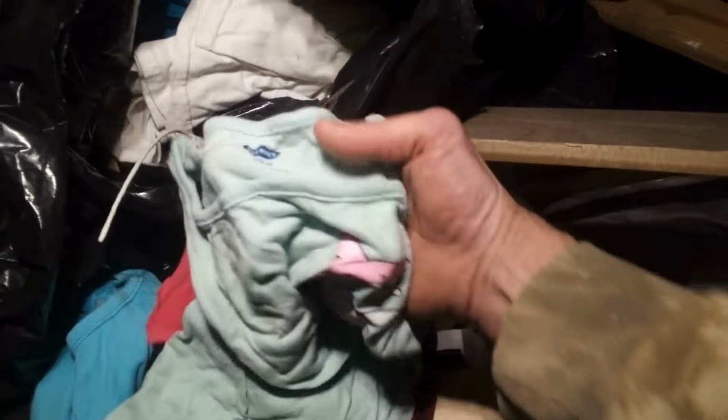We got a little cow. Damn, I should just grab the rest of this, but that's pretty much it. What's this? Okay. Alright, I'm just gonna grab the whole bag, I guess, because the rest of this is just clothes. It's like non-name brand stuff, so unless we got a gem here, no. I think that's pretty much it. Okay.